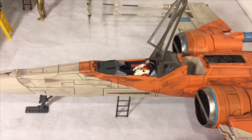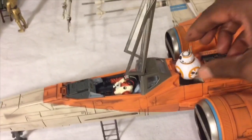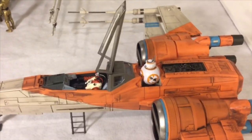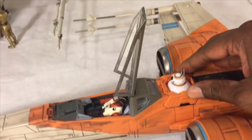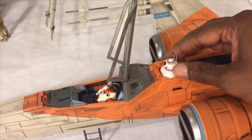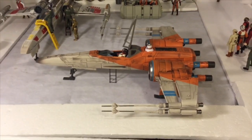And I'm gonna demonstrate how you would do the BB-8 unit. So you kind of sit him in there in the middle, in the center, and he fits in there nice and snug. Then you take the canopy, or this piece right here, whatever you want to call that piece, and it snaps right into place. And there you have your BB-8 unit inserted in the vehicle. Really, really cool stuff there, guys. Very awesome.